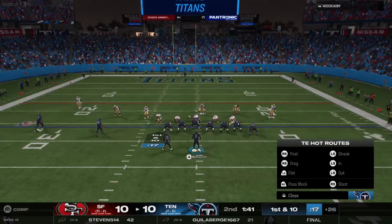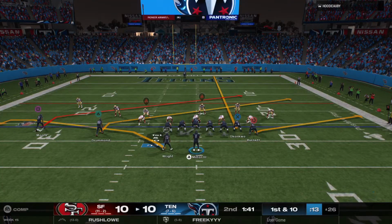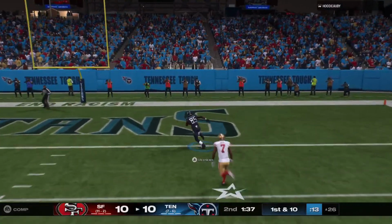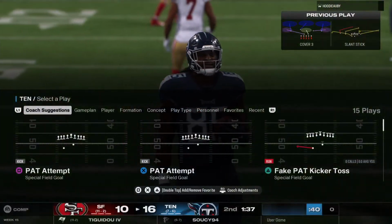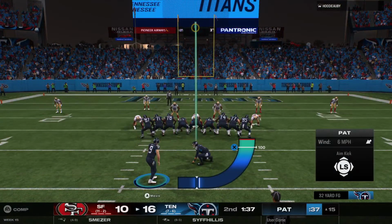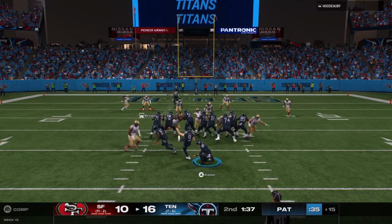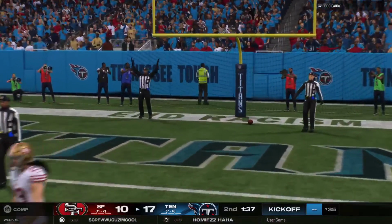Set. Mustang 19. Ready. Milton now to throw on 1st and 10. To the goal line and in. Kick Okonkwo. Touchdown, Tennessee. Second touchdown of the game. Season total now up to 5. And that is number 2.